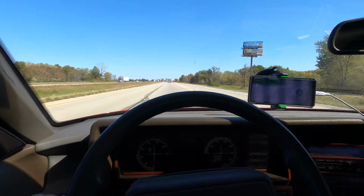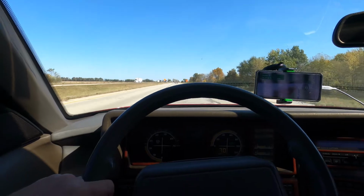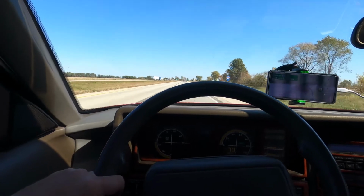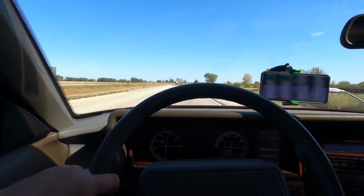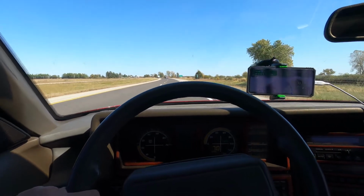So far, the old Caddy is continuing to perform admirably. I'm knocking on wood that it keeps doing that. We are basically beyond the halfway point home now. So far so good. I'm very pleased with our purchase thus far. It needs a few things, some easier to do than others.